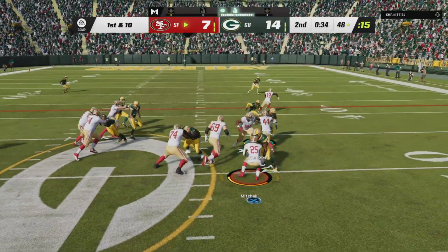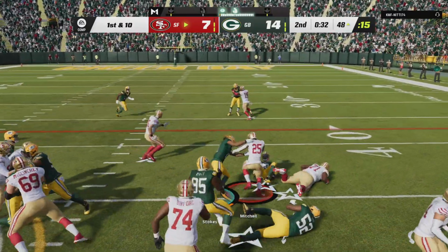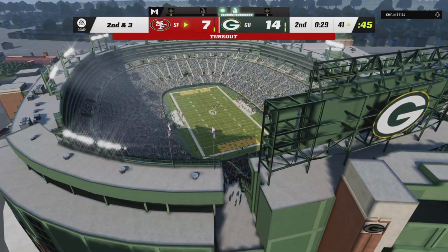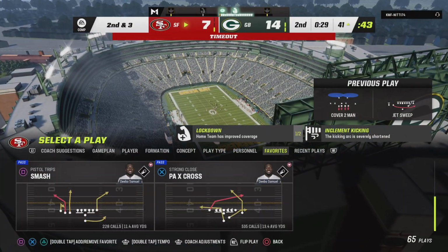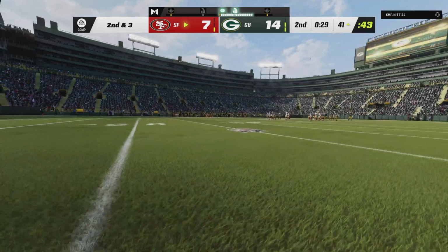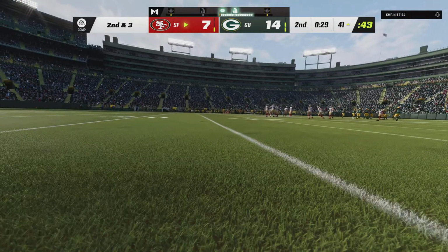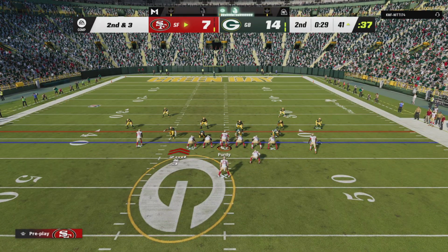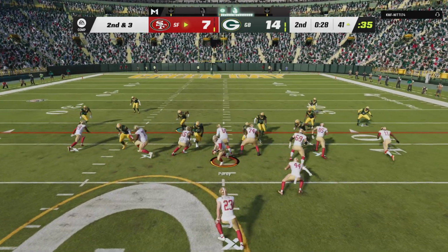They're going to run a little pop pass here. Broke through some contact, but unable to reach the 40. Now San Francisco going to call their second timeout, as the clock will stop with just under 30 seconds to go in the first half. So they'll come up after the gain of 7 on a 2nd and 3.